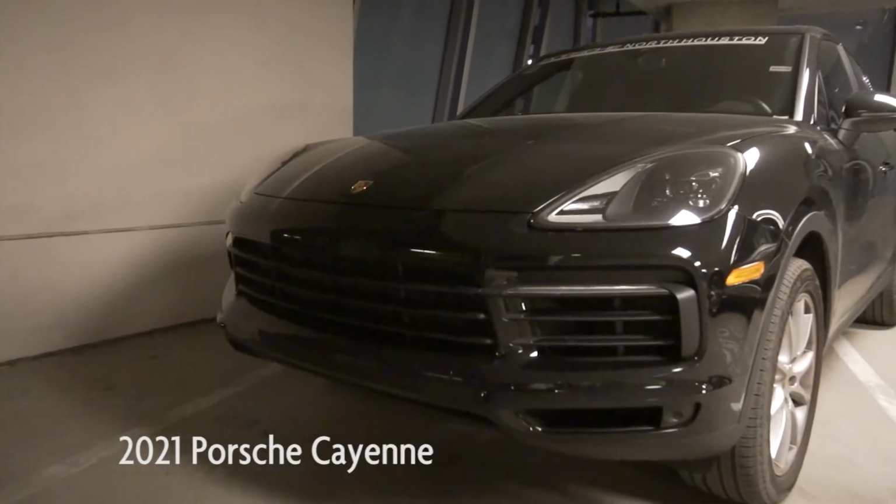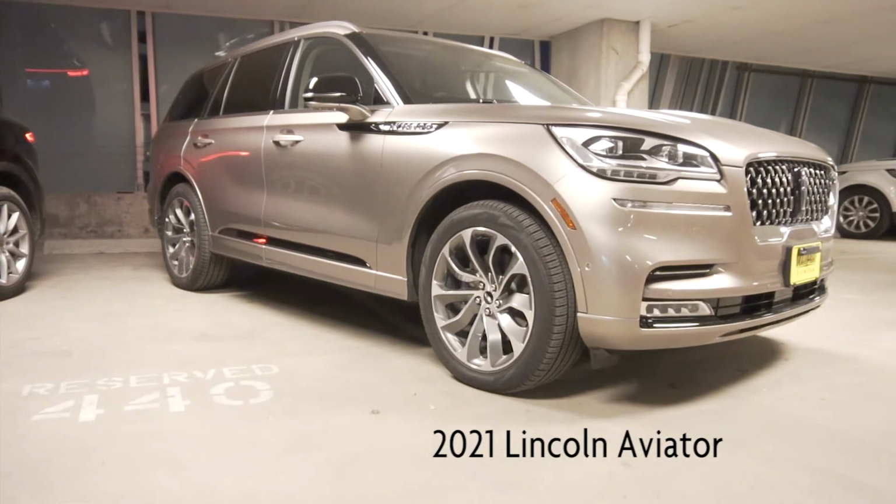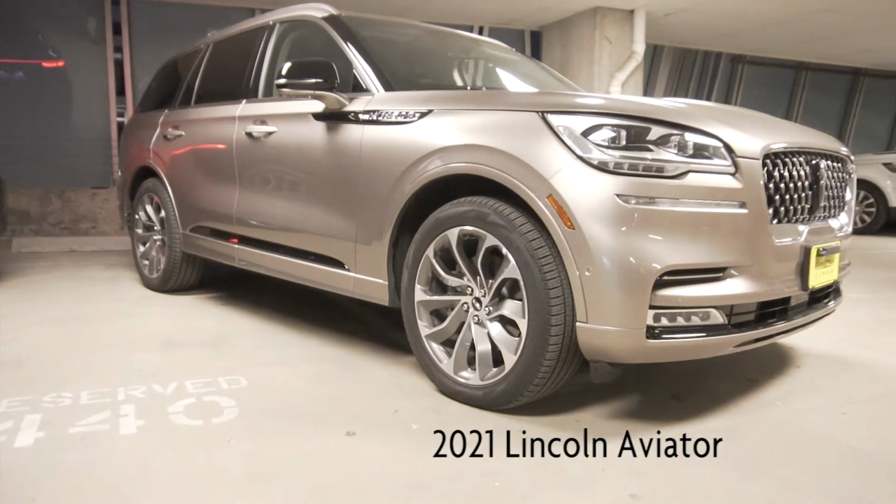But in the right corner, we've got a 2021 Porsche Cayenne. Over here we got the 2021 Lincoln Aviator Grand Touring Edition. Now that is the top of the line engine version. It's got the 400 horsepower V6 coupled with the 100 horsepower electric motor, combining for a total of 494. So it's got some power in it.